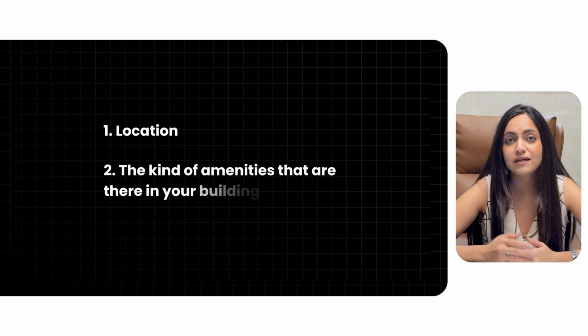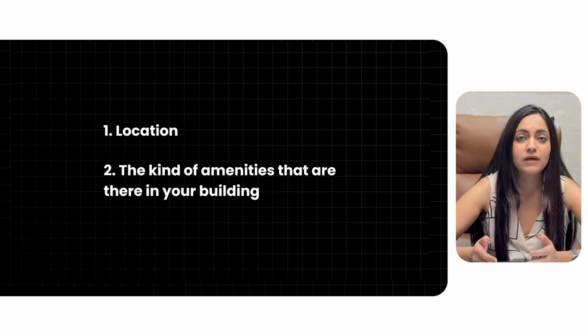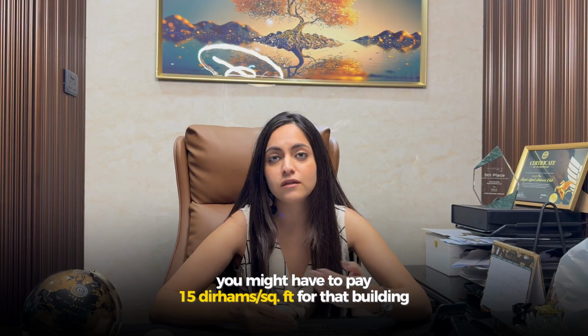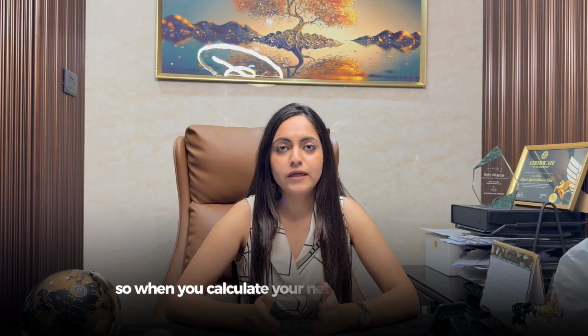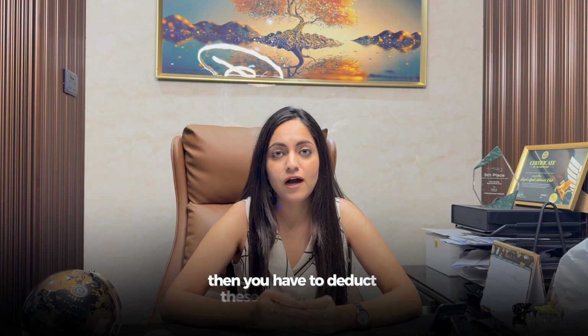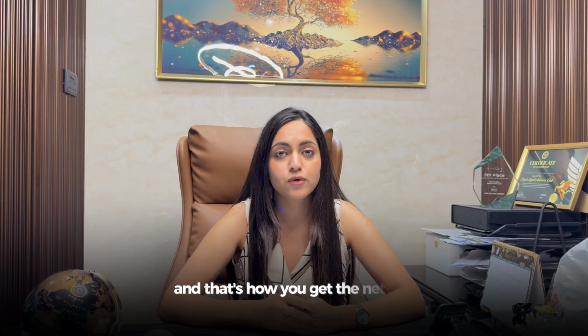Second, the kind of amenities that are there in your building. If your building is full of amenities, there is a chance that if the area is trading at 14 dirhams per square foot, you might have to pay 15 dirhams per square foot for that building. So when you calculate your net ROI after possession, you have to deduct these service charges from your overall rent, and that's how you get the net ROI.